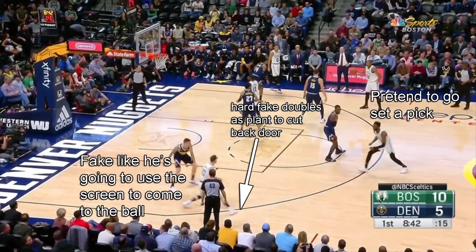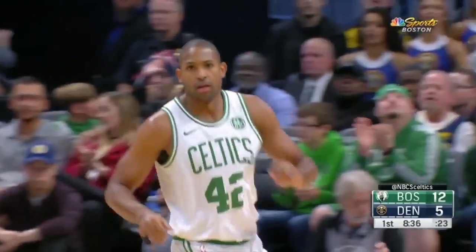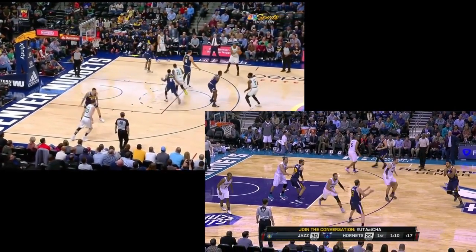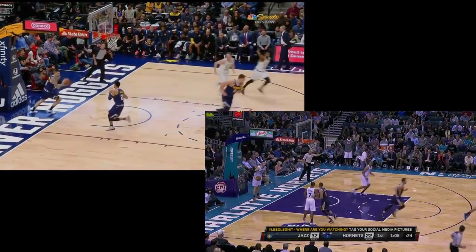That is selling the pick and roll. Juancho Hernangomez nearly trips going over to defend that pick and roll. It works perfectly. He thinks a pick is coming. Gordon Hayward steps, goes back door, just like he did when he was in Utah. Now that he's got some explosiveness back, we might see the Celtics start running this play a lot.